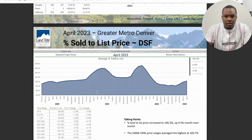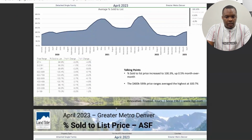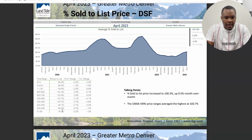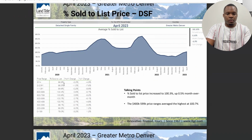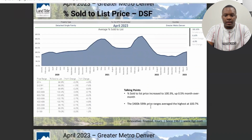The last one I want to talk to you guys about is going to be the sold to list price. This is where the property is listed at and to what it's sold at. So let's see here. For the detached single family homes, everything from the 400 to 100,000 sold at about 100% of what it was listed for. And below that, we see 98%, 99, 75% there, and a million plus, we've seen about 96.9%. So the sold to list price increased to 100.3%, up 0.5% month over month, and the 405.99 price ranges averaged the highest at 100.7%.